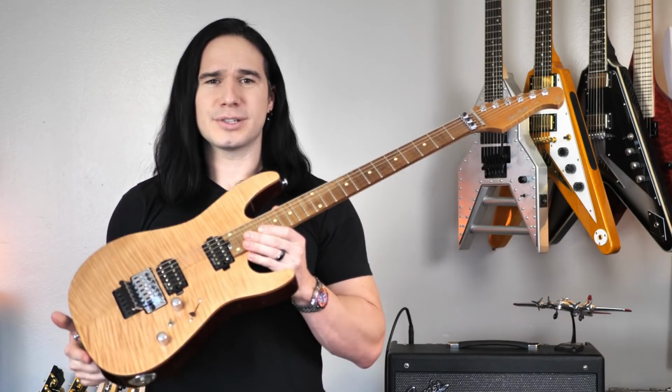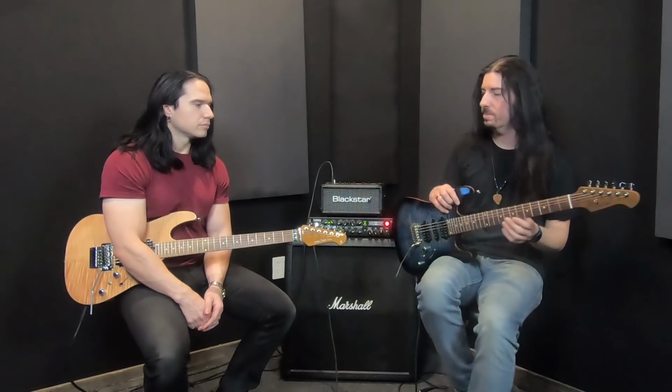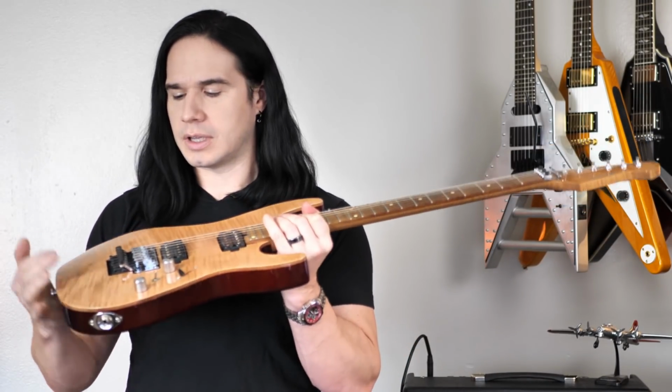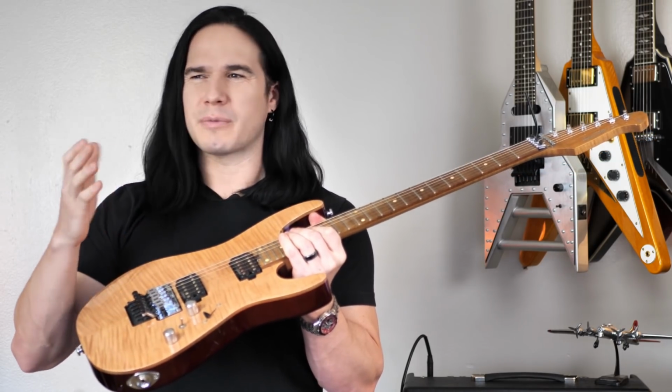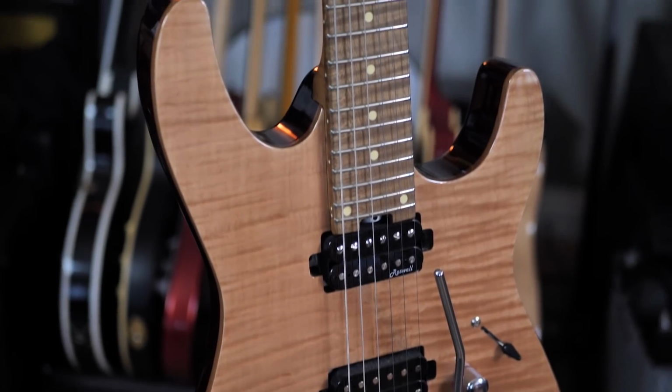Next, we have the Harley Benton Fusion 2. Now, I reviewed this guitar a while back with my buddy Deacon Lacrosse, and these guitars are really just an amazing bang for the buck guitar. These cost about $430, $440, right in that price range. It's got some really amazing specs.